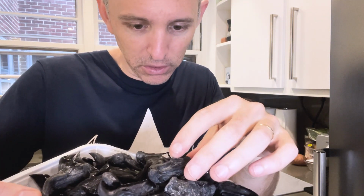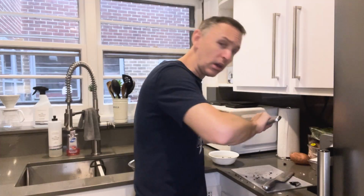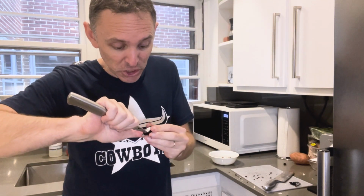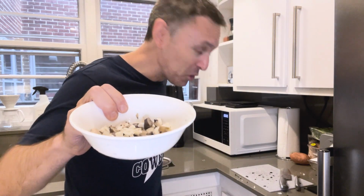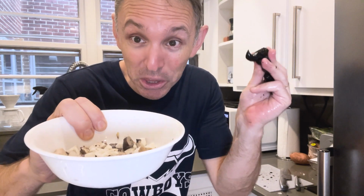Look at these weird little things. They're like the head of an ox. I can tell you that these little bastards are extraordinarily difficult to peel. I'm going to give up very, very soon. You know what? I have this much, and I think that's going to have to do because I cannot bear to peel another one of these goddamn things. Now, on with the rest of the ingredients.